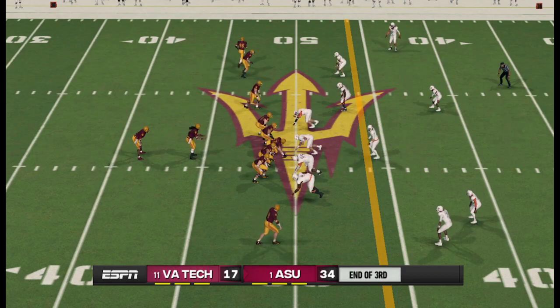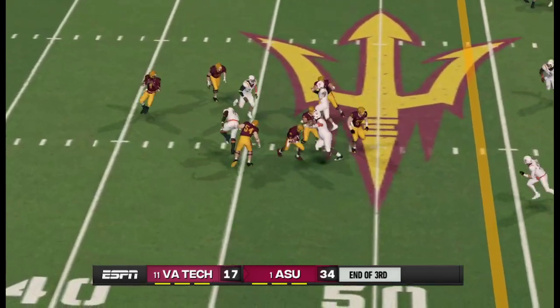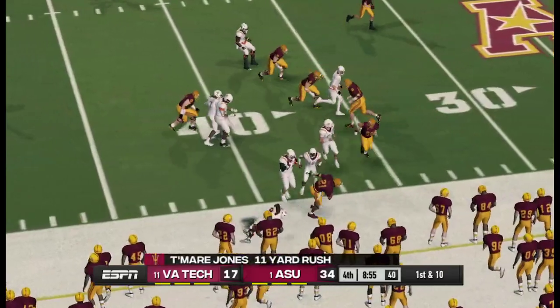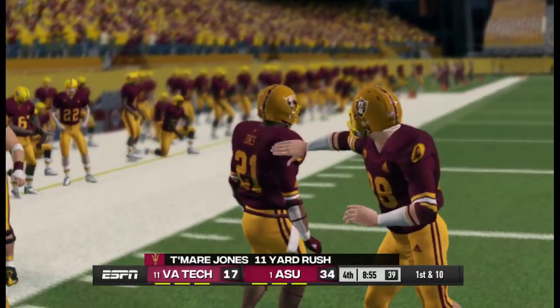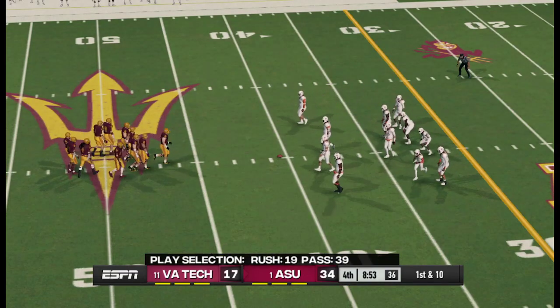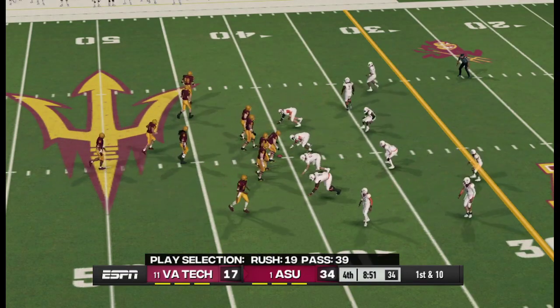Look at Kickler. I can't help it. My defense and special teams steps up for me. You just go worry about Ole Miss and all those teams. A little friendly fire here in the booth. That's Tamari Jones. Great run there. Pick up the first down.